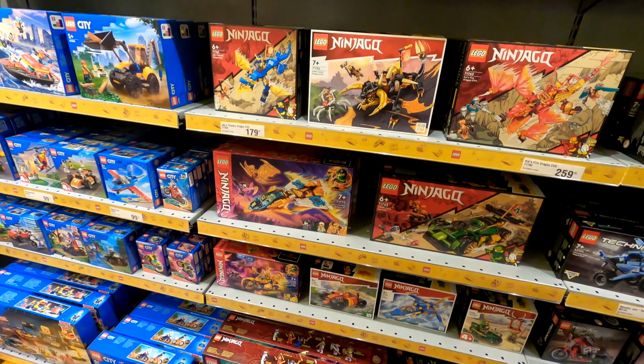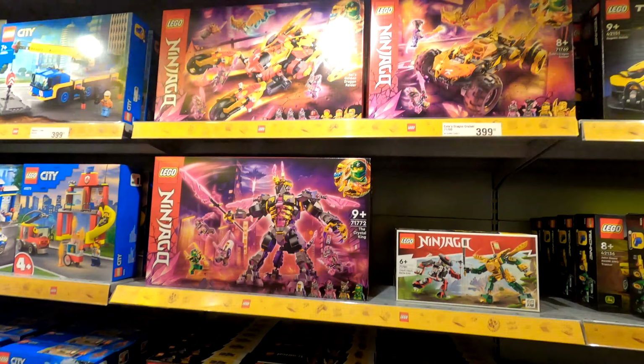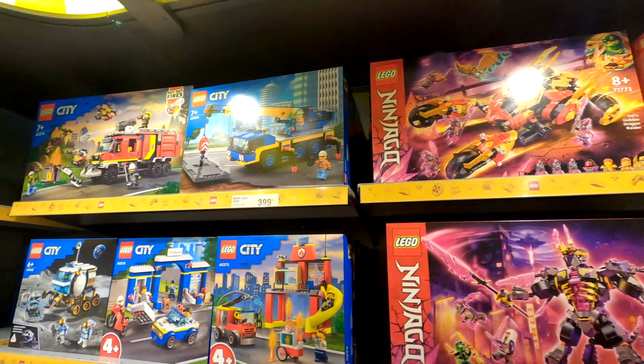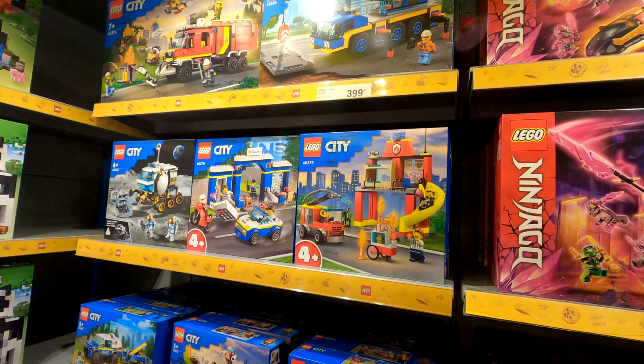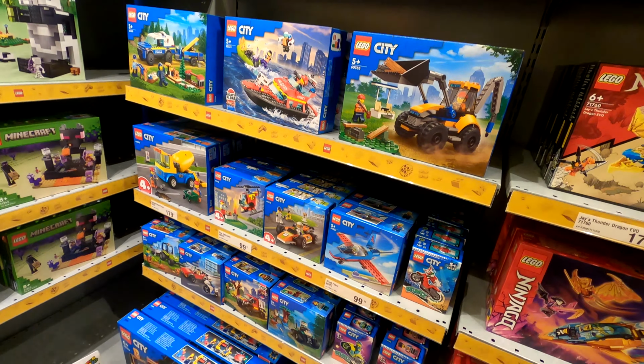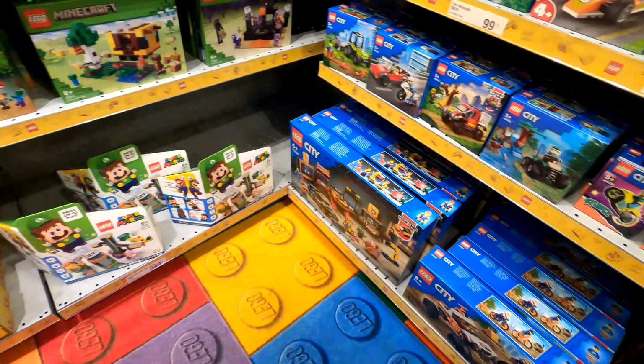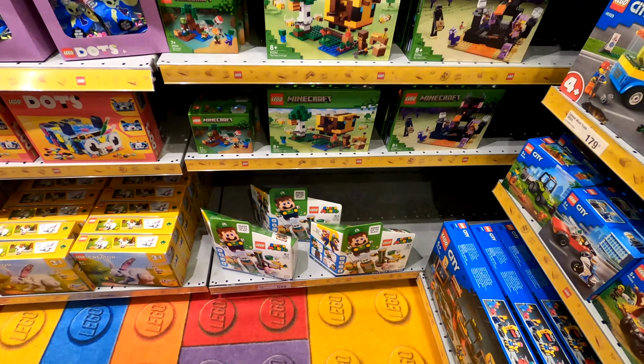But for now, we're having a look at all of the Ninjago, and then from the Ninjago sets, we'll loop it around into all the Lego City sets. So I think it's probably one of the largest stores that I've seen inside a hotel. I think this is much bigger than the one that they have in Windsor, but I haven't been to the one in Windsor for a good while. So the store might have been made a little bit bigger after the fire that they had. So hopefully all going well.